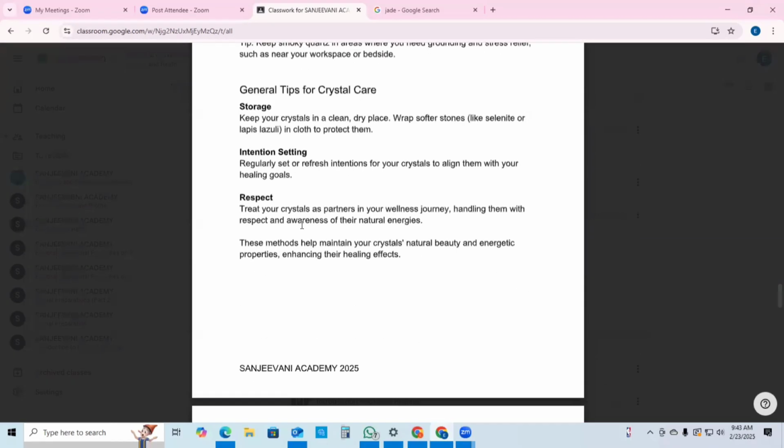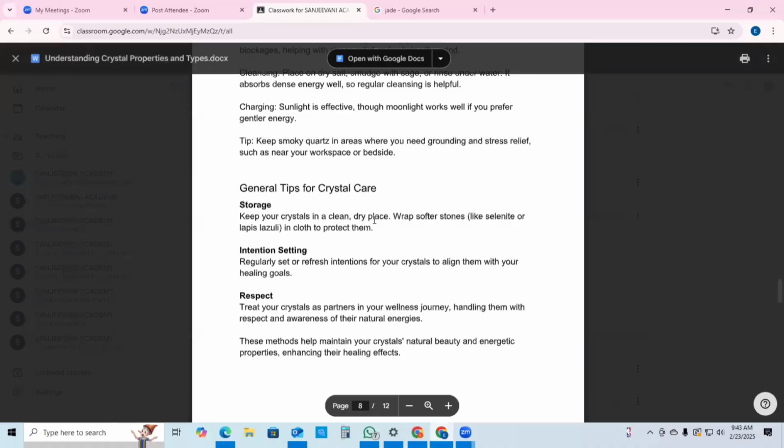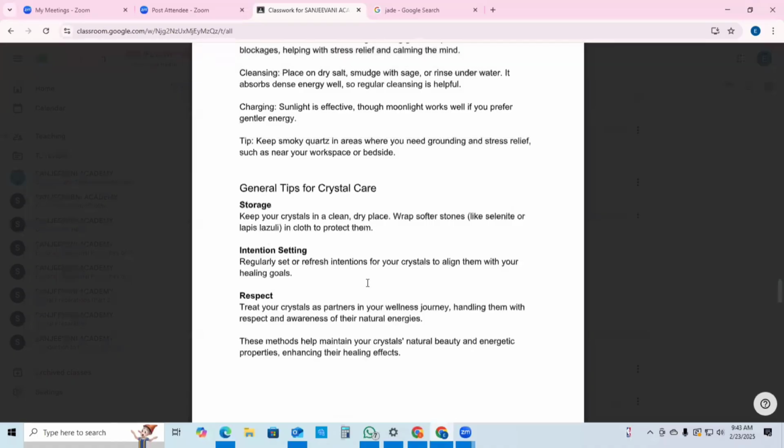So, general tips for crystal care. Keep your crystals in a clean, dry space. Wrap softer stones in cloth to protect them. Usually when you purchase your crystals, they will come with a care kit or in a velvet cloth or a velvet bag. So usually this is what you would store them in.